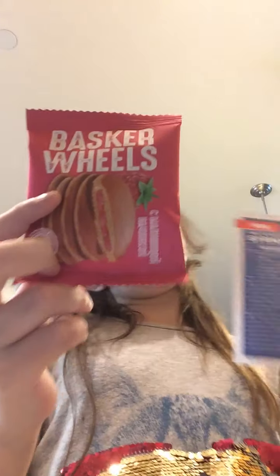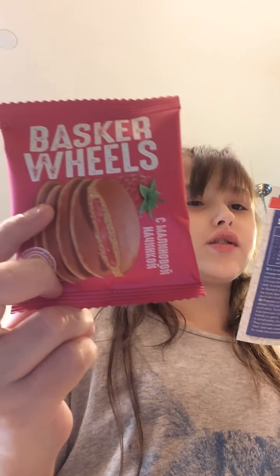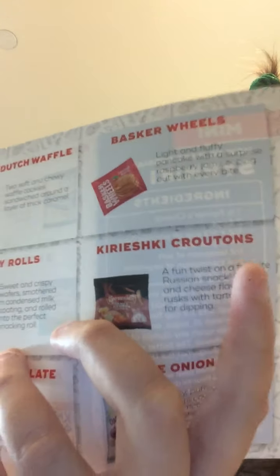I got this one right here. And let me read the little thingy on it. Light and fluffy pancake with a surprise raspberry jam seeping out with every bite. Yummy! So, excited to try this.